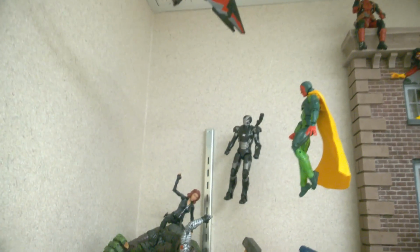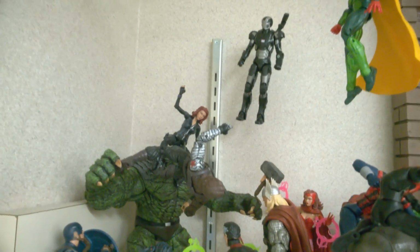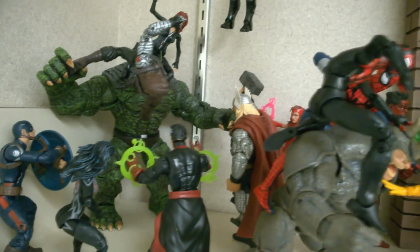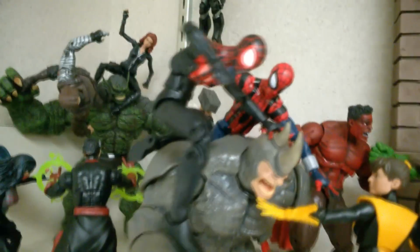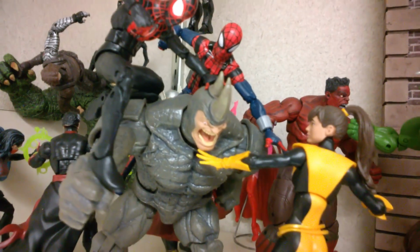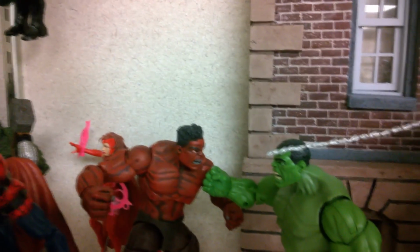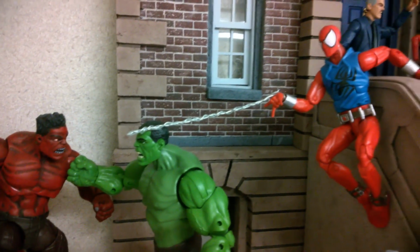So I don't know that I need to really go through all of the characters, but basically everybody is trying to fight off my Marvel Select Abomination, which I love. That's actually why I skipped the Legends version. And right here we've got a couple of spiders and Kitty Pryde working on the Rhino. My custom Hulk against the Green Hulk. Why not? And we got Scarlet Spidey.